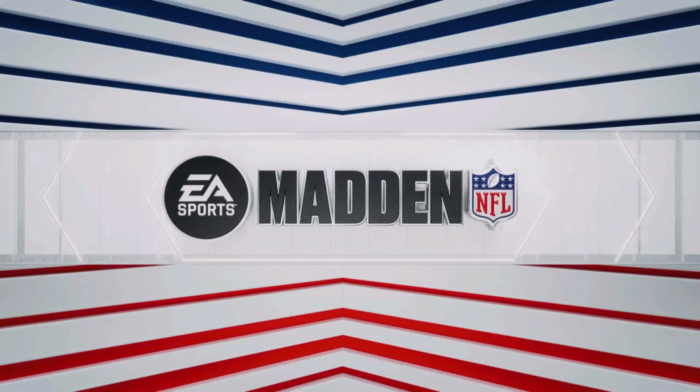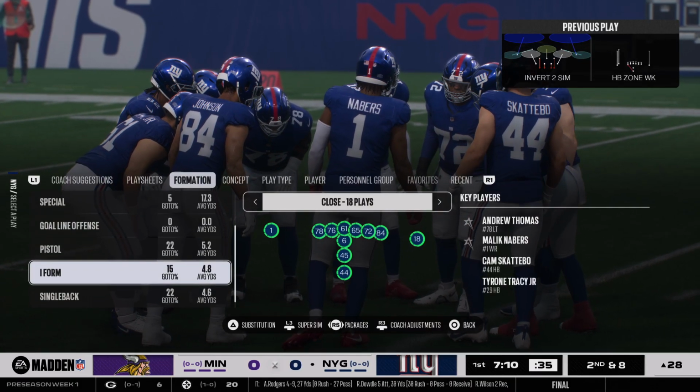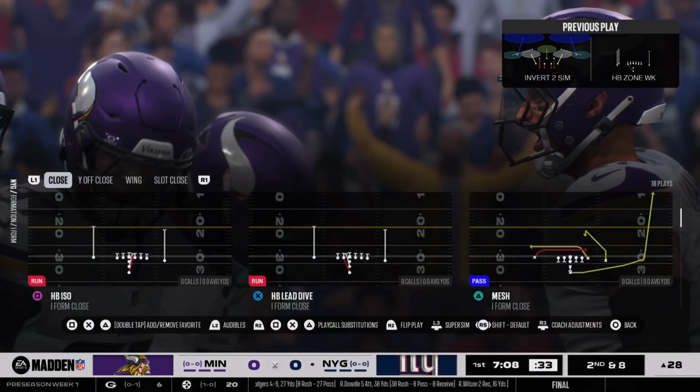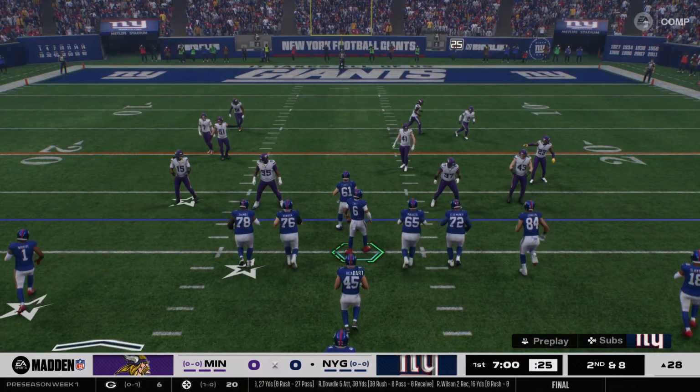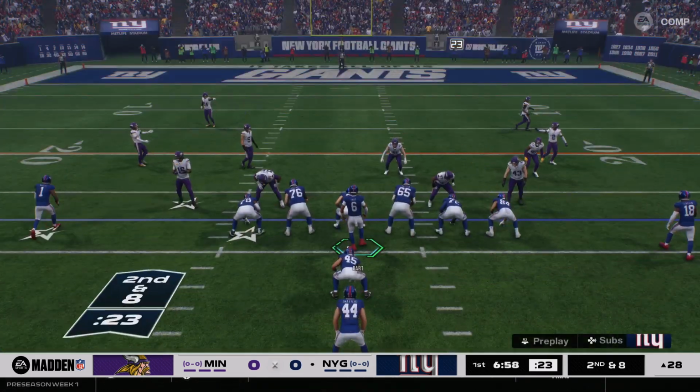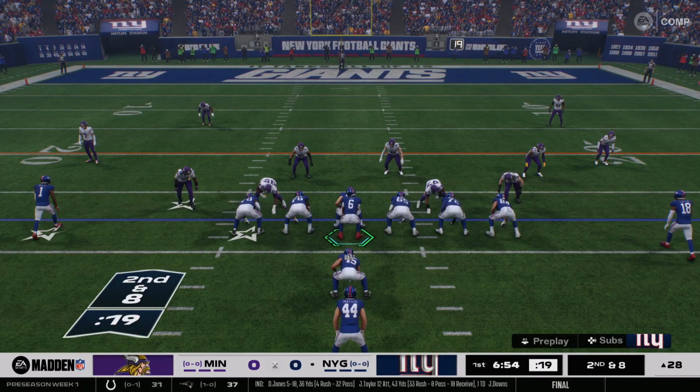Sometimes it works, and sometimes, like there, almost nothing from them as they just run it right into the teeth of that blitz. And the thing, too, about that success is get ready to see more blitzes. D coordinators love to dial it up. Following that little 2-yard run, it's 2nd and 8.